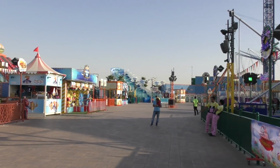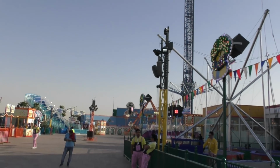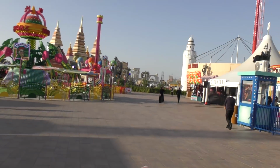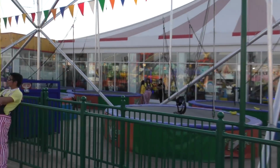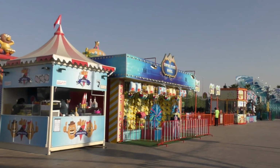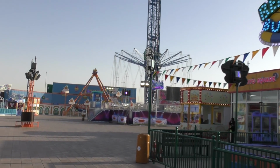Quite a few flats. I can see pirate ship up there. There's a star flyer which is called Shanghai. Quite like that. We're just seeing a VR circus thing. That looked quite good over there. Yeah, like might be horror themed. Not too sure how much it is for the rides yet. I'm gonna have a look at this star flyer for example, so we can get an idea.